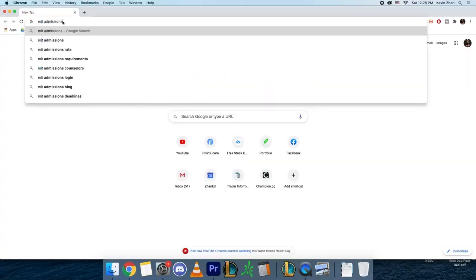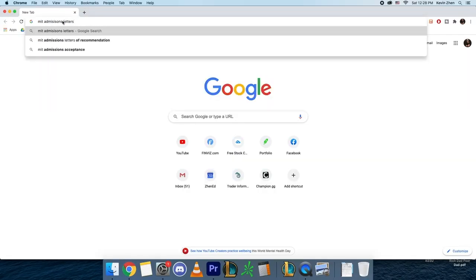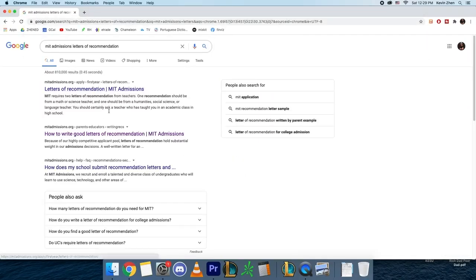At any rate, it might be good to consider the possibility that your recommender might not necessarily be great at writing recommendation letters. Naturally, the follow-up question is, how can we help our recommender write better recommendation letters? In fact, guys, this is such a serious issue that MIT created a little web page in order to help teachers write higher quality recommendation letters.